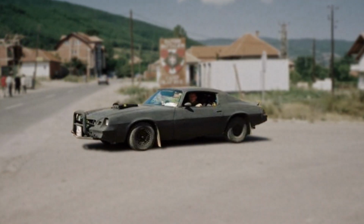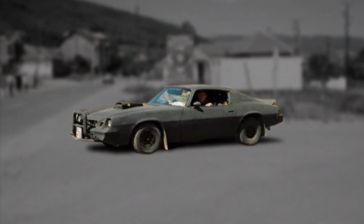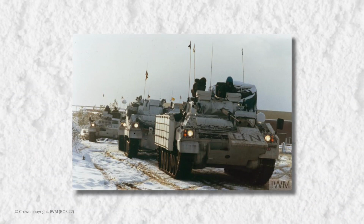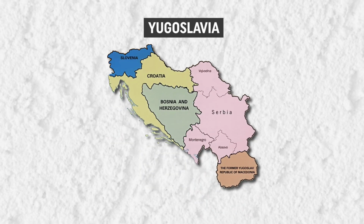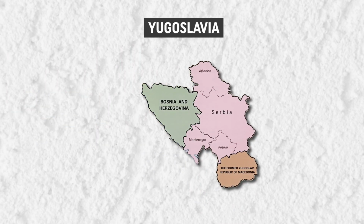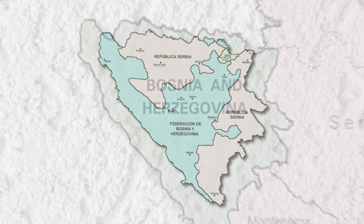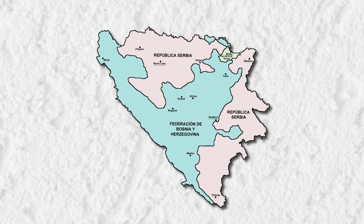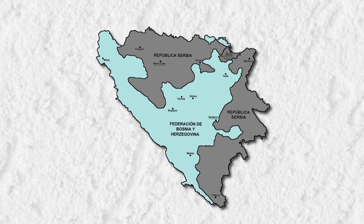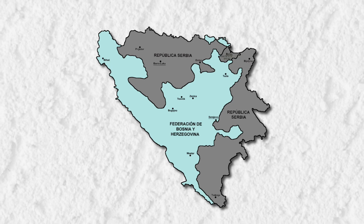This is the story of the Chevy Camaro that became a genuine war hero. In the early 1990s, Bosnia underwent a bloody civil war. The nation of Yugoslavia had broken into pieces, with Croatia and Slovenia having already split off and declared independence. The population of Bosnia was divided into those who wished to see their country granted its independence, and those who wanted Bosnia to remain in Yugoslavia under the control of Serbia.